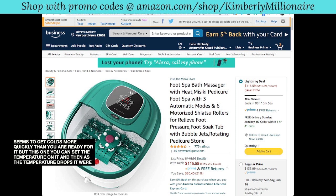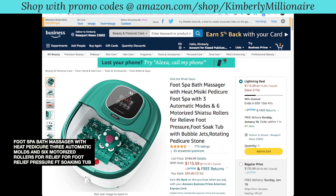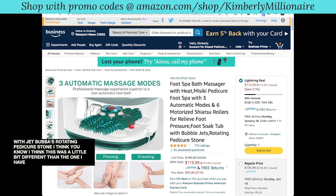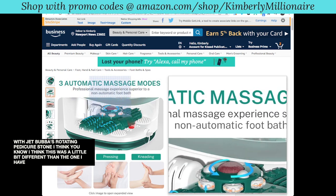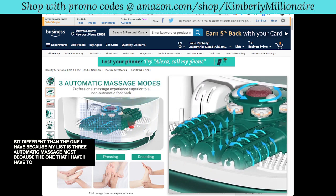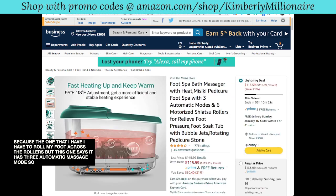As you can see here, it's a foot spa bath massager with heat, pedicure, 3 automatic modes, and 6 motorized rollers for foot relief. Pressure foot soaking tub with jet bubbles, rotating pedicure stone. Now, reading this description, I think this is a little bit different than the one I have, because this says 3 automatic massage modes. I'm gonna trade mine in, because the one that I have, I have to roll my foot across the rollers. But this one says it has 3 automatic massage modes, so I guess they run by themselves.